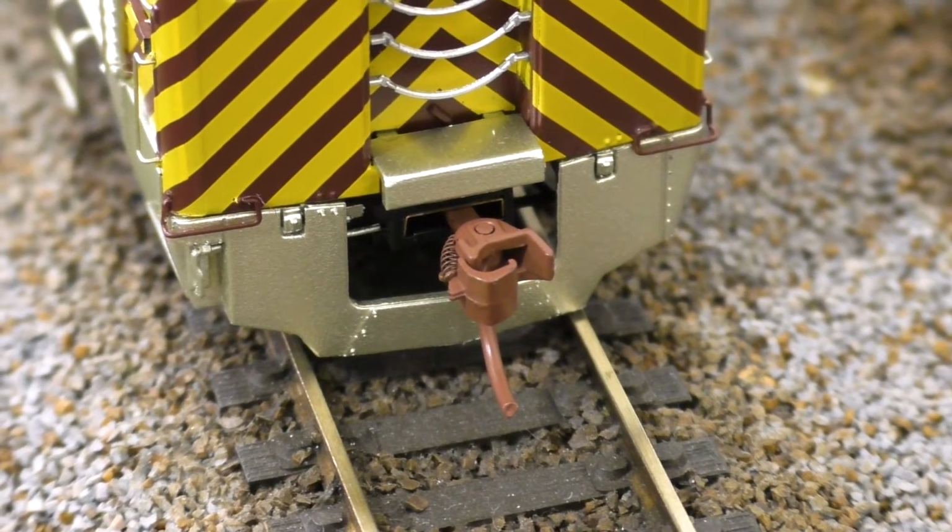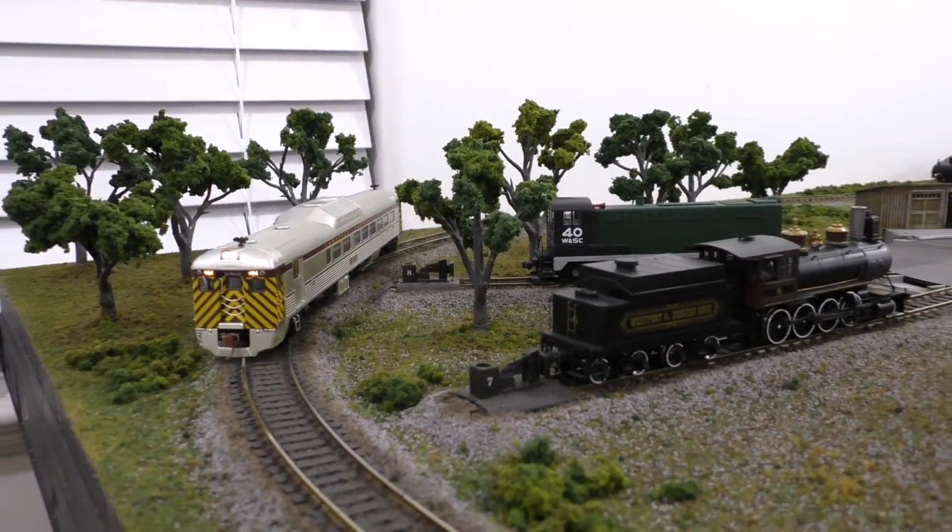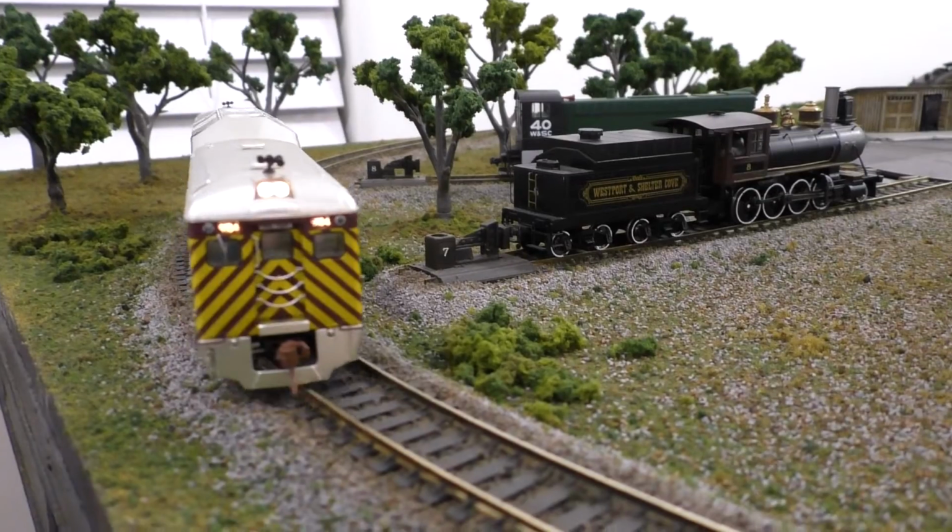According to the manual, the couplers are only to be used if you're running 2 or more of these in a consist where each unit can pull its own weight. This is actually prototypical though, since real RDCs were also not designed to pull unpowered cars, since doing so could overheat their transmissions. The other quirk is not in the manual, but it probably should be.